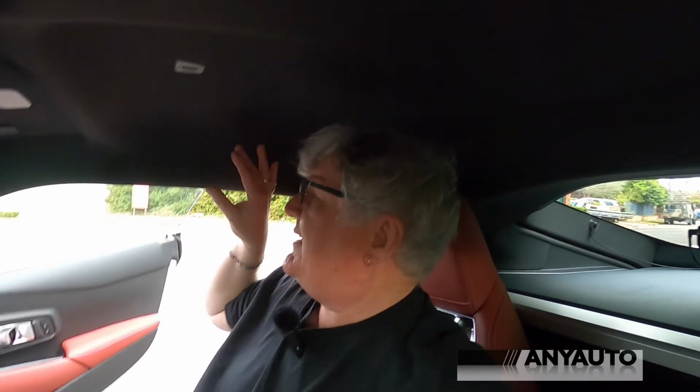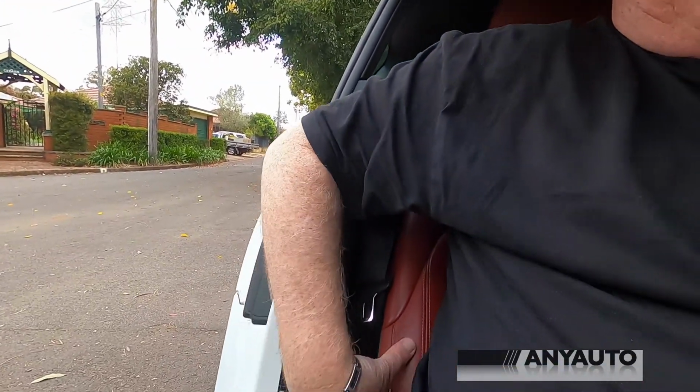There is just one reservation. This, even though I've got tons of headroom, is fairly low. So you can see that comes up to my eyes. Now, I've got the seat set fairly low as well, but nonetheless, I still scrape this bolster getting in. Now, the bolsters are also adjustable along with the lumbar support, but nonetheless, it's going to wear the leather out in that particular spot. Always a problem I've got with sports cars.